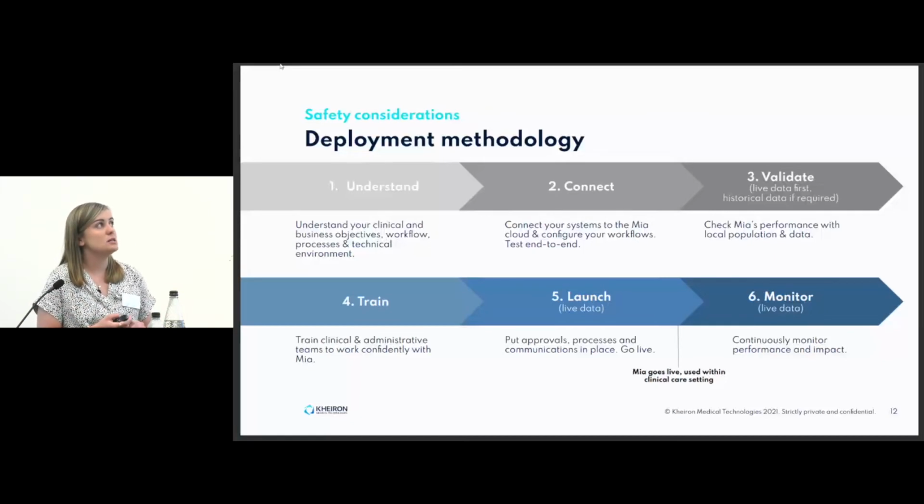The fifth process is what we call launch. So this is more of a change management piece, really. This is where we're moving through all the various approvals that we need to in order to move live. So running through any kind of internal trust boards, making sure that wider communications are in place that this technology is about to be launched. And the sixth step then is when we eventually go live within a live clinical setting and start actually supporting the clinicians in their day-to-day work.